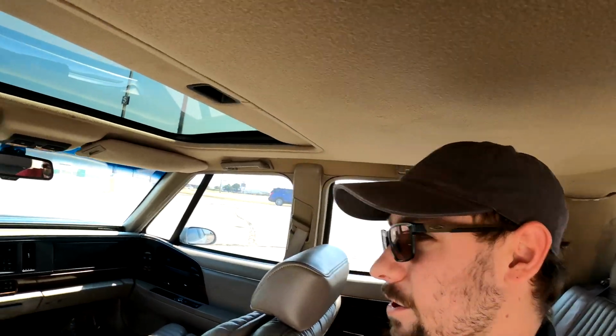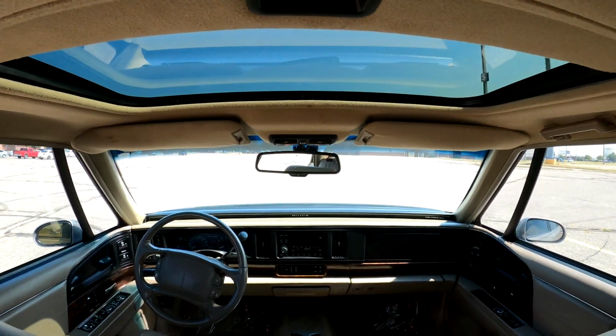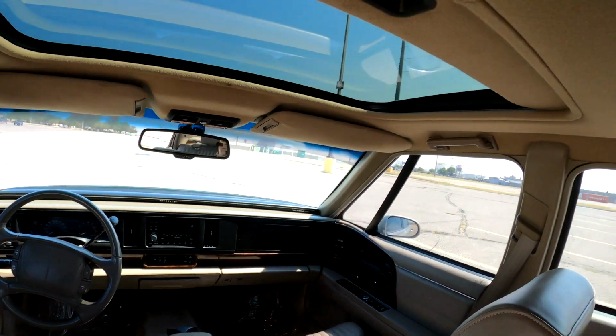Yeah, okay, that's cool. One of my favorite shots to get of the interior is this view here from the back seat looking forward. It gives a very impressive, not very often seen view of the car. Oh, I need to make sure that I straighten the steering wheel though.